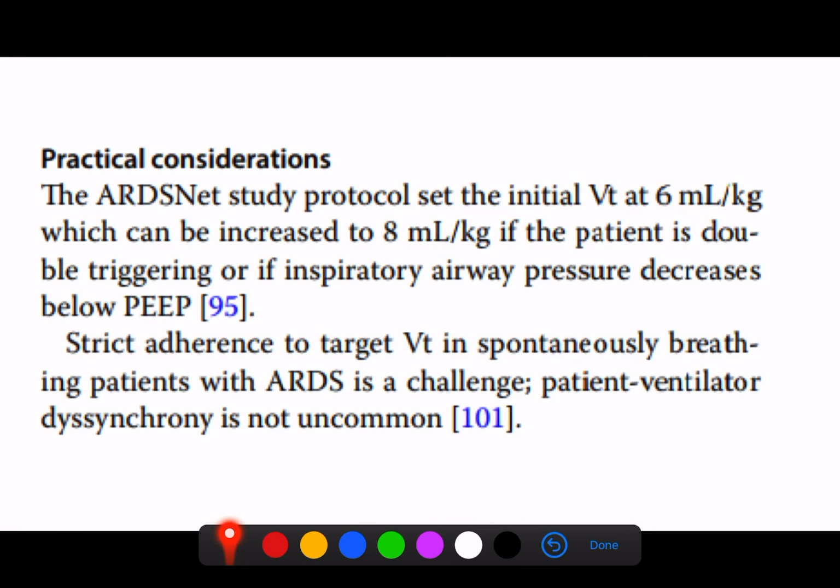They actually give quite a useful summary of the data and also some practical considerations. What they've suggested here is to set an initial 6 ml per kilo. And I'd say in 99% of patients, that's where I start anyway, and then work up or down depending upon the CO2 and the driving pressures. What's really interesting is that they say here to increase to 8 ml per kilo if the patient's double triggering or if the inspiratory airway pressure decreases below PEEP.